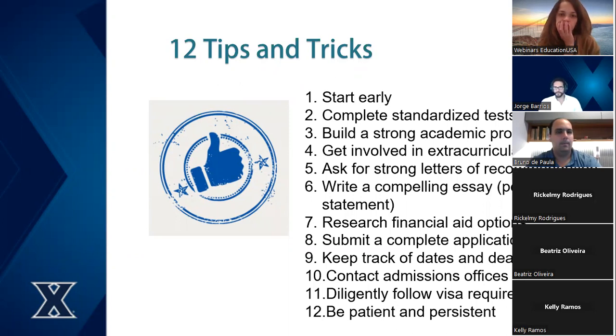And that's one of the advantages as well of having representation in the region, like for Xavier University. You can talk to me about that. If there is some information that perhaps the website is not very clear on, you can always ask the question and I'll be able to help.